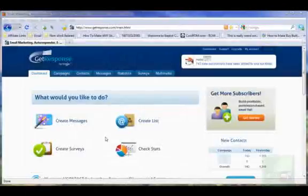Okay, what you're looking at here is actually inside my GetResponse account. All right, I'm showing you this. I could get into Aweber too, but I'm just going to use GetResponse as an example. What an autoresponder is, it's an automatic message that goes out after someone signs up for something, and it doesn't have to be immediate. It can be timed.